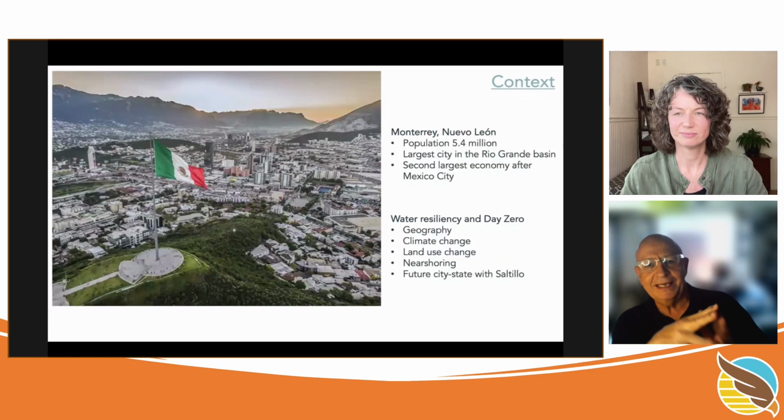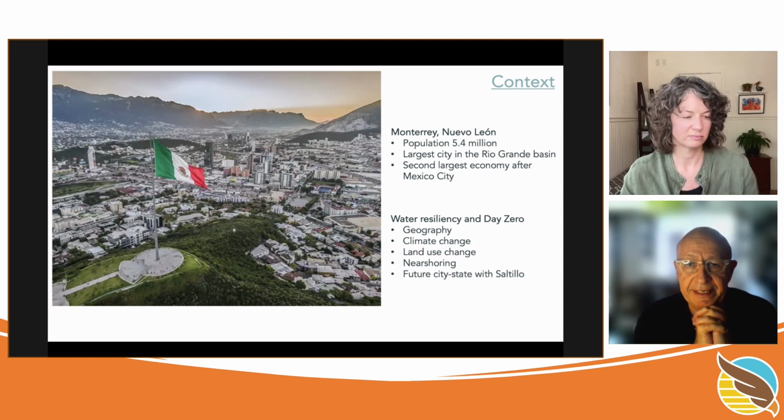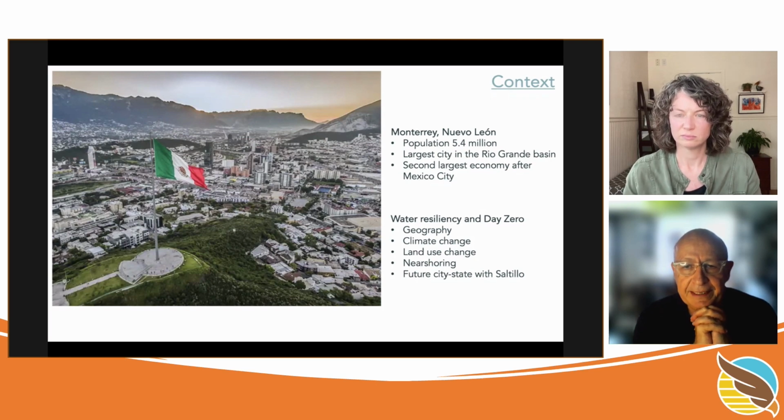As you know, this project, well, you don't know, but now you will know, it's located in Monterrey, Nuevo León, a city in northeastern Mexico with a population of 5.4 million people. It's the largest city in the Rio Grande Basin, and it's the second largest economy after Mexico City.